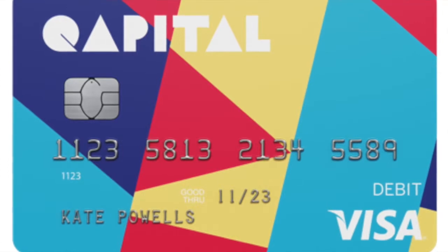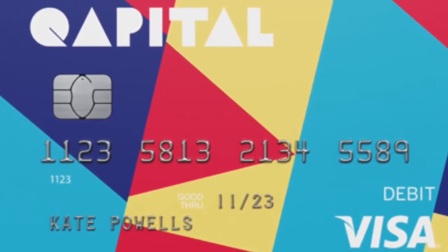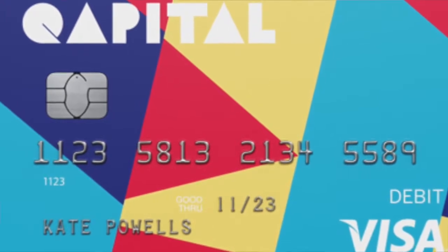And it was really great. Anytime that I swiped my debit card for a purchase, it automatically rounded up to save in a separate Qapital account. And I saved a lot of money doing that. And then they came out with the Qapital debit card, and that probably changed my life.